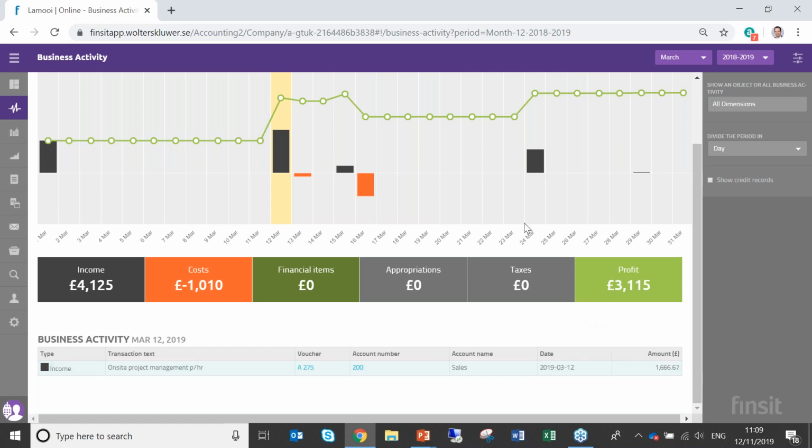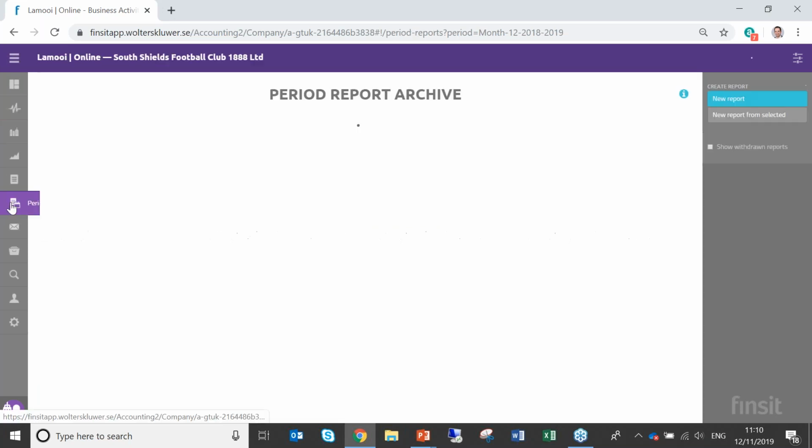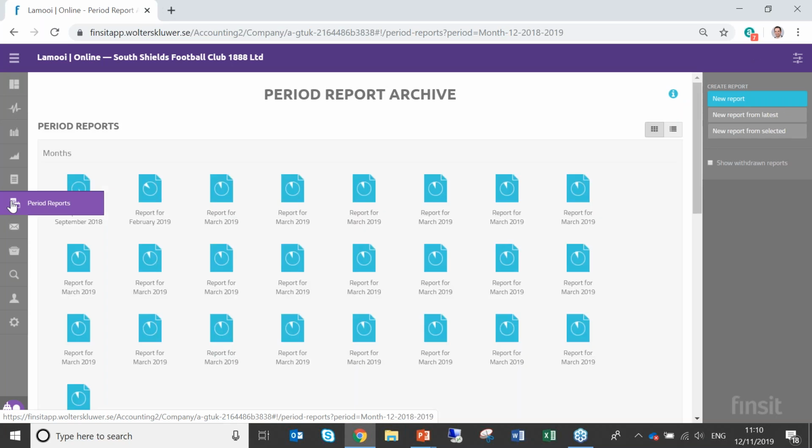So that's something that I probably want to reference when I do my report. And also on the 16th of March, we had quite a bit of cost, and we can see that our photocopier needed repairing in the month, and that accounted for nearly £900. So we can see straight away why the results were showing the way they were. So now I'm happy with those results, I'm going to go back and create the period report.